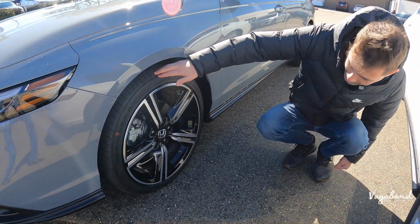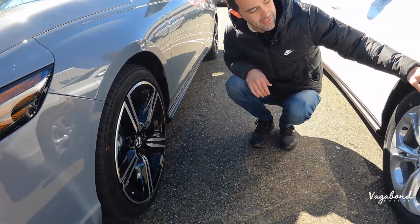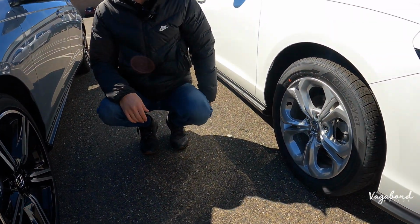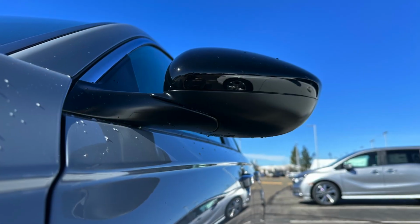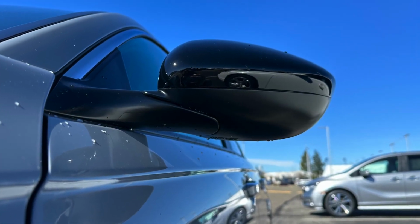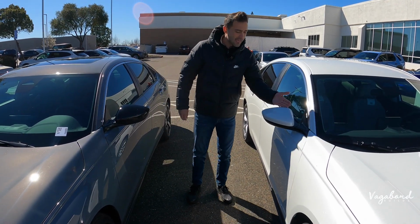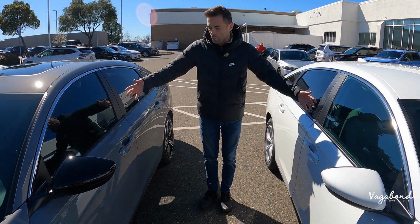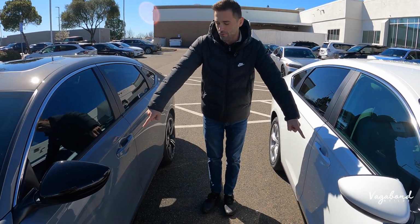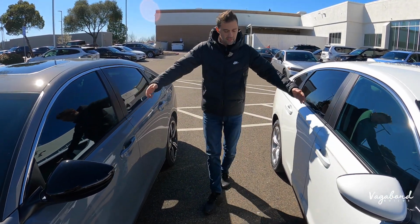Now, they're running the Goodyears on this. Here, they're running the Hankook's Kinergy GT tires. Coming over to the side mirrors, pretty much the same. Get the black gloss kind of to match the black gloss front grille on the Hybrid Sport, but the LX is the same color as the car. Continuing forward, you got electric windows, keyless fob entry, so you can have your key in your pocket and open the doors. Continuing.